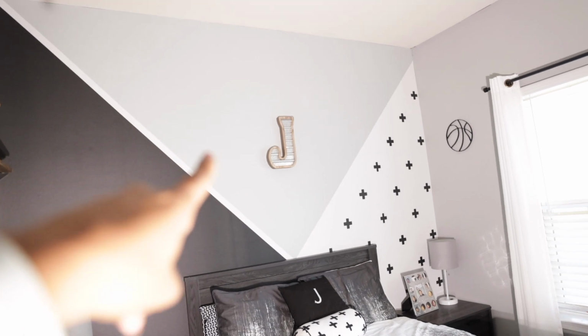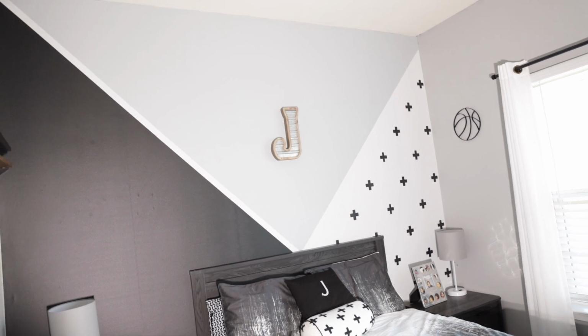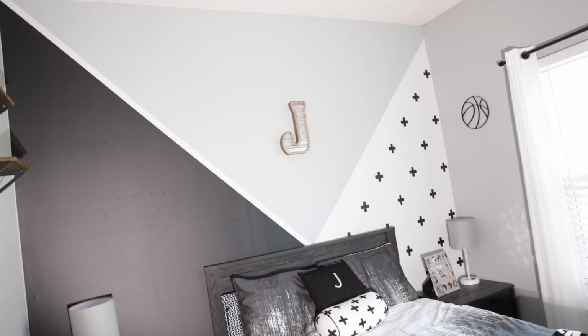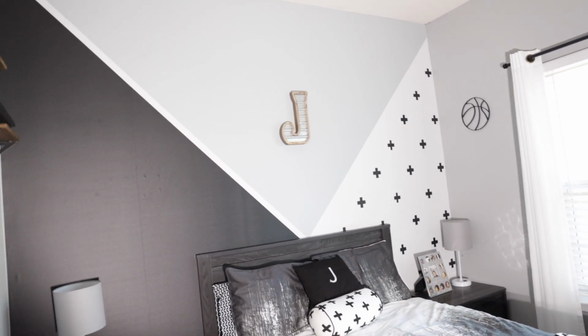The J up there is from Hobby Lobby. I just thought that was pretty neat too. And in my head, I envisioned the J being smaller on the wall. Like I thought it was going to be higher than the bed, but it didn't happen that way. But I still like how it came out.